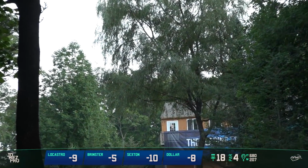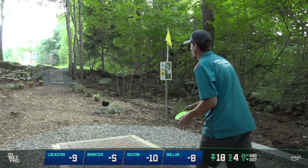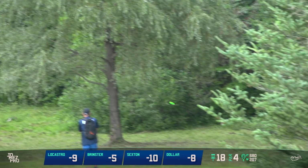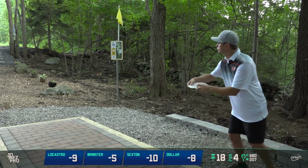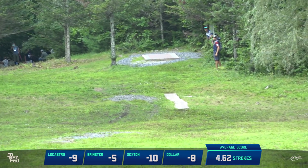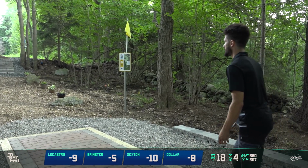And this is a flip-up Destroyer off to the left side, which is ideal landing zone there if you want to go forehand approach into the green. And Dollar a little too overstable here. This is leaking to the left edge of the woods. Steve needs to get out of that tree. He's kind of found himself right under a tree. Unfortunate place to land.